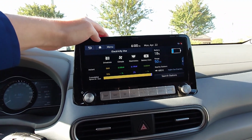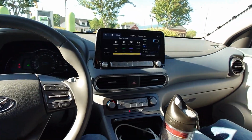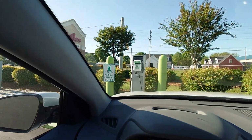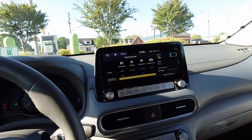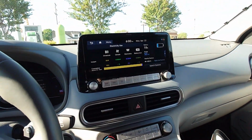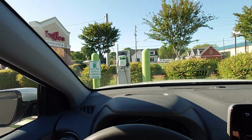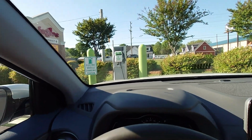The reason I am not going to my house is because I actually have to stop by the Ingles, and they have free charging. So while we're stopped here, we can get a little bit of free charging. Not that we need it. My house is 2 miles away. We have 50 miles of range. But anytime you can get free electricity, I always try to choose those businesses over businesses that do not give you free energy.